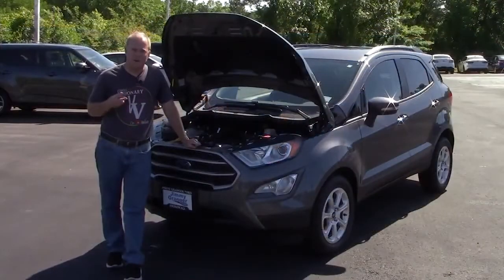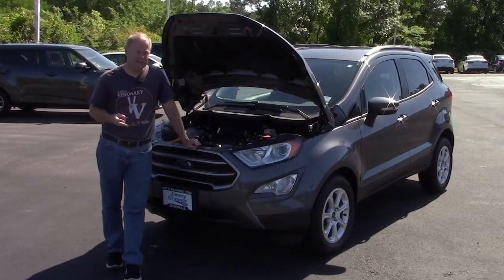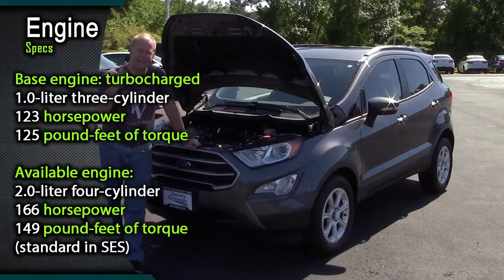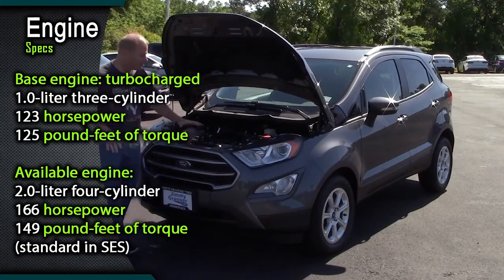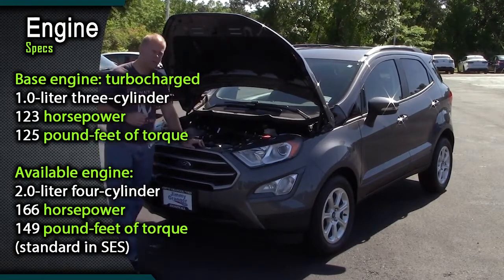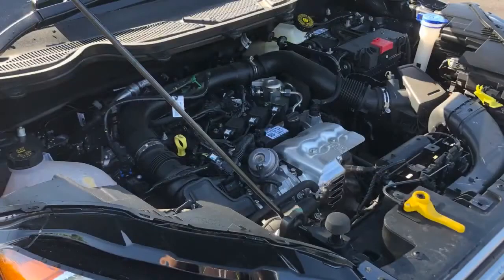And just as there are two drive configurations, front-wheel drive and all-wheel drive, you also have two engine options available. You've got the 1-liter 3-cylinder. That's right, guys, it is a 3-cylinder. And I'll put the horsepower numbers and all that stuff on the screen. You also have an available 2-liter 4-cylinder. It's going to make more horsepower, of course, depending on what you want. I would probably recommend going with that 2-liter because it's definitely going to make more horsepower.